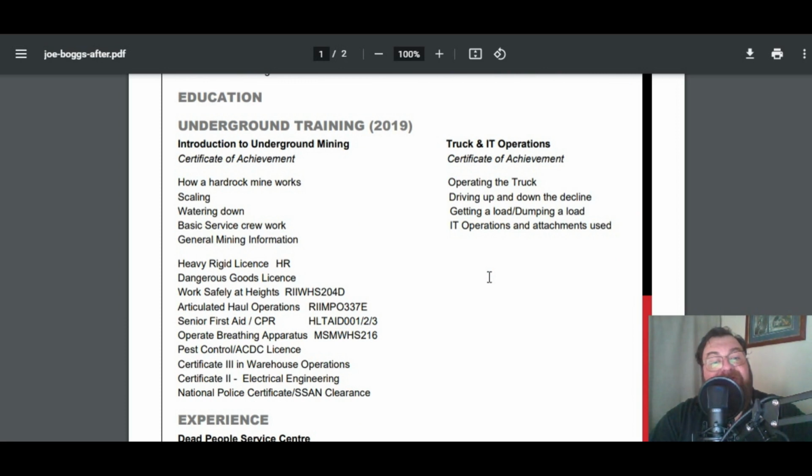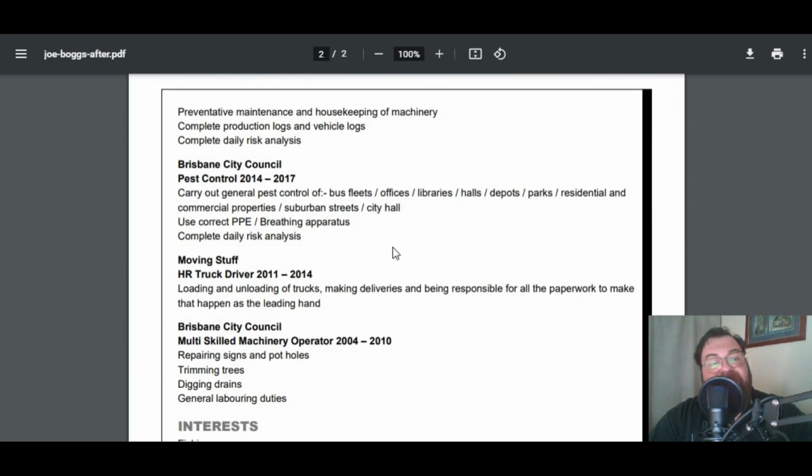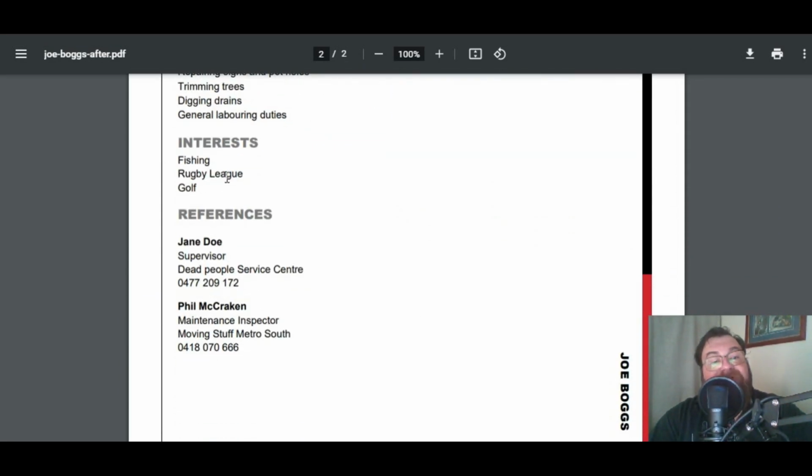So it targets the foreman or the project manager. As soon as they see the underground training course on your resume, they're going to want to talk to you, because if you've learnt the mining information, then it's an easy win for them. And it's just clear and concise. It just tells a short story. It's got some interests, and it's got 2 contactable references.